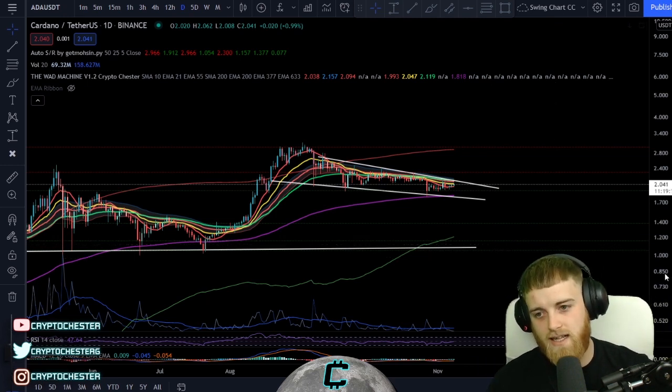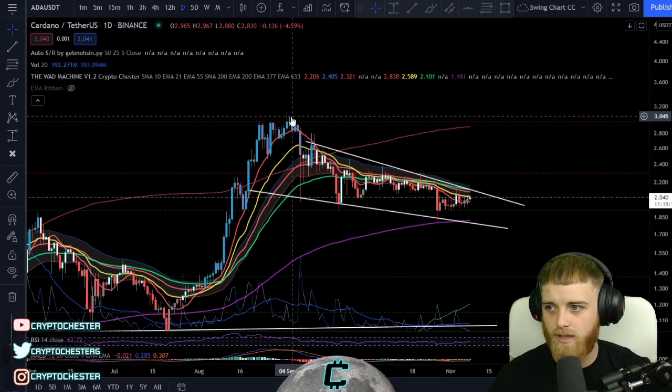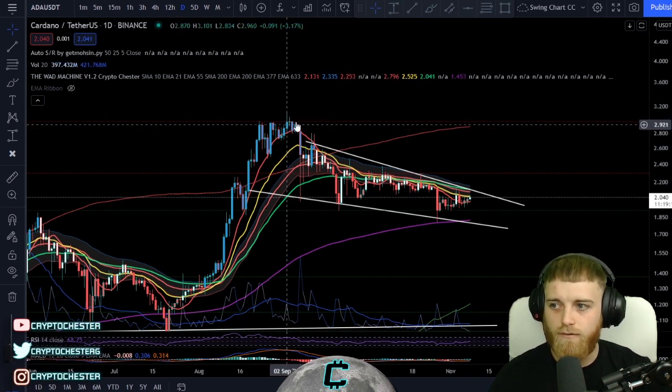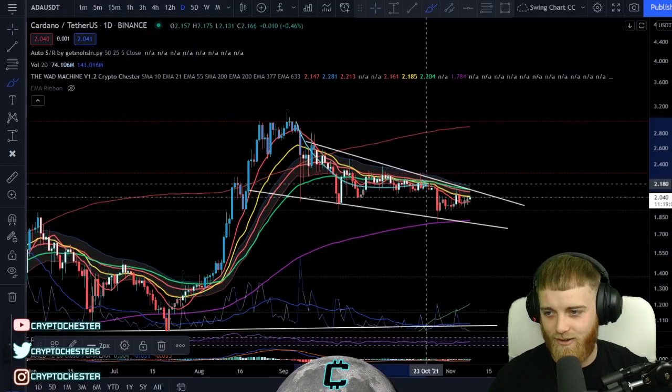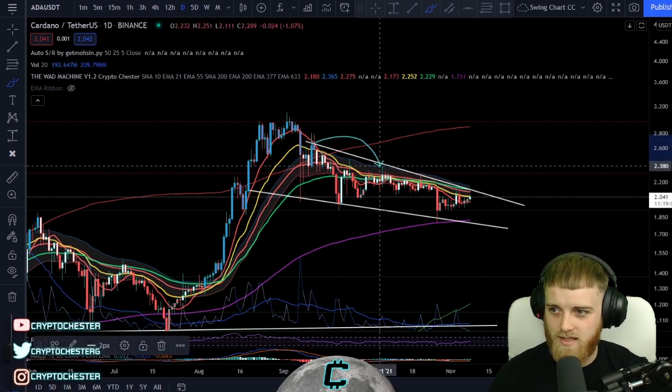I'm here to give you an update today on ADA. As you can see here, guys, we've got all-time high levels coming in from before at around this $3 area. From there, unfortunately, we have just been trending down, forming this downward sloping resistance line all the way along here.